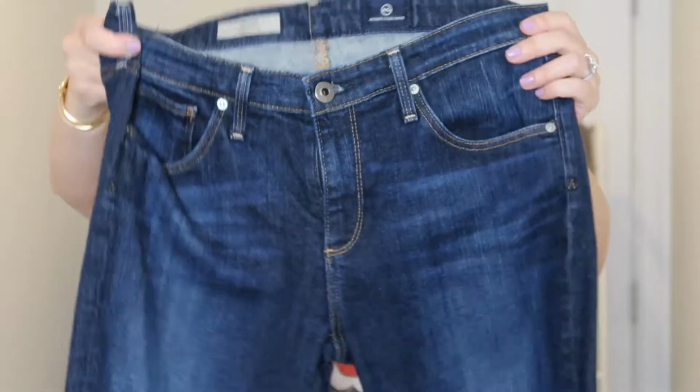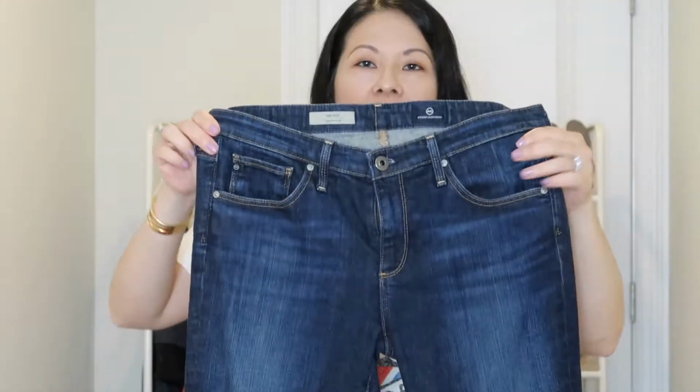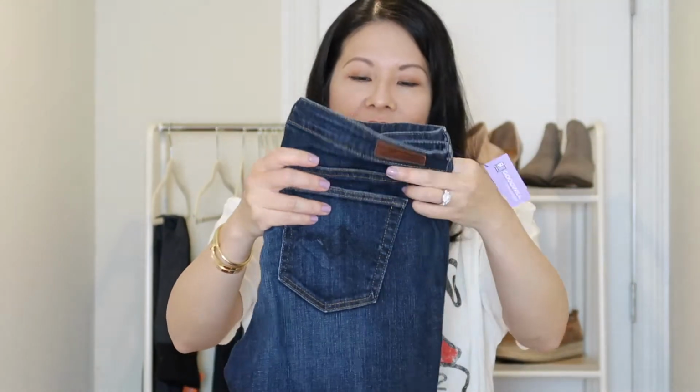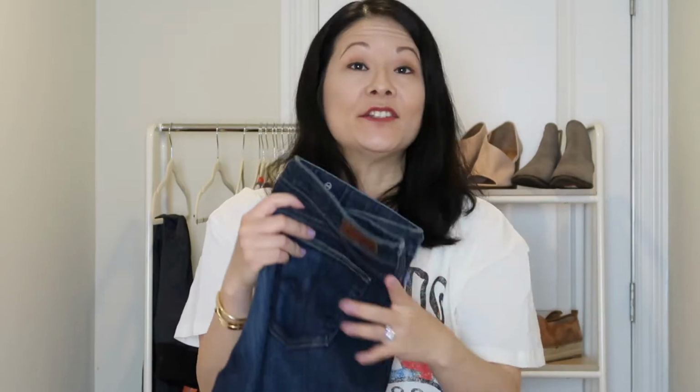So AG Jeans is a brand of jeans that for me tends to sell pretty well still. There's definitely a following for it, I would say, on Poshmark for sure. So if I find a nice pair, nice condition of AG Jeans, I tend to still pick them up. And this one I picked up for $13.29.